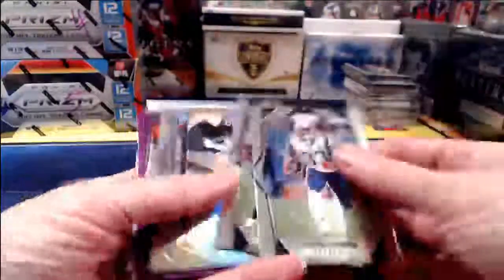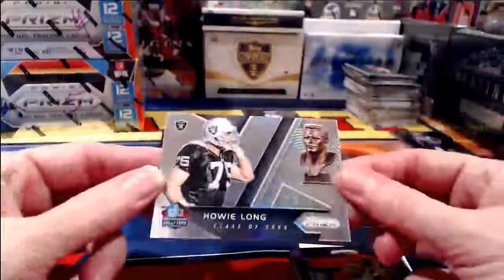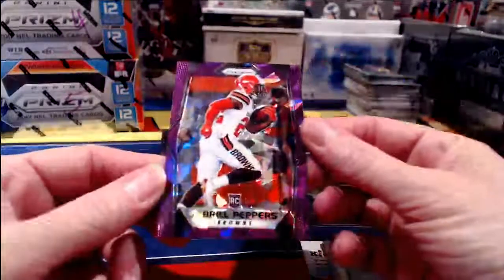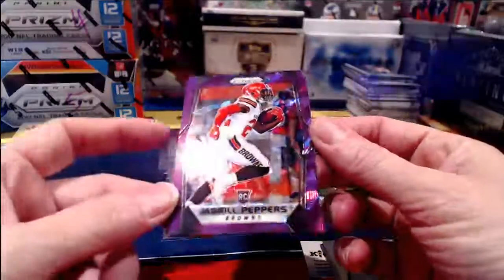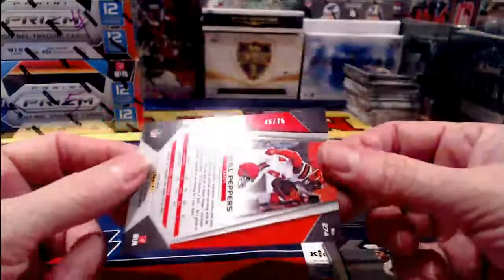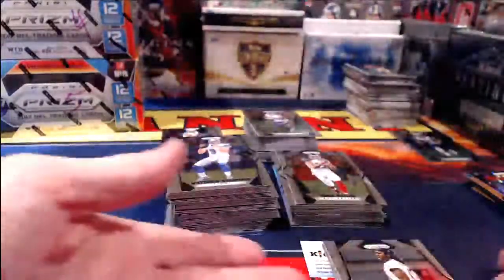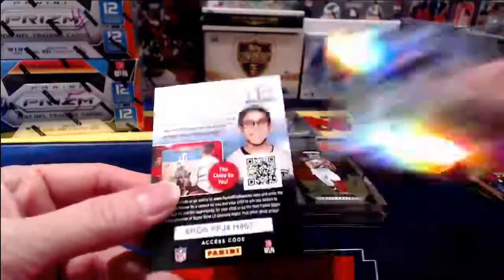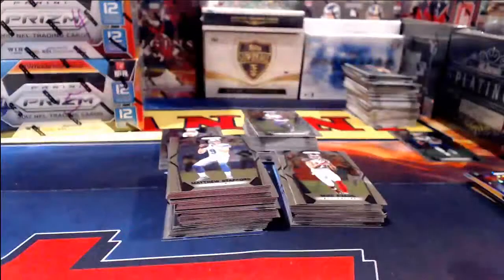I was just talking to somebody about Joe Flacco today. Howie Long for the Raiders. Have a little cracked ice, Jabrill Peppers for the Browns. That is 45 of 75. Takkarist McKinley again, Gerald Everett, Tom Savage, and Derek Carr were our refractors.